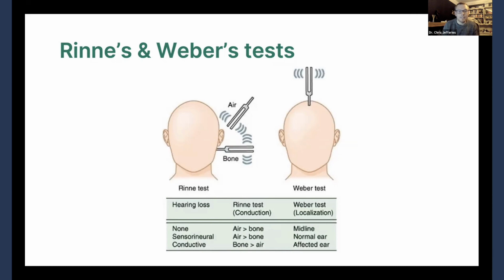Interestingly, if there is conductive hearing loss, so remember we said that the most common cause of conductive hearing loss is wax, then Weber's test will be loudest in the affected ear. So for example, if my right ear is blocked full of wax, and I strike the tuning fork and place it in the middle of my forehead, then I will hear that sound, that bone conduction, loudest in my right ear. And you might think, whoa, that doesn't really make sense. Why are you able to hear the sound loudest in your affected ear?